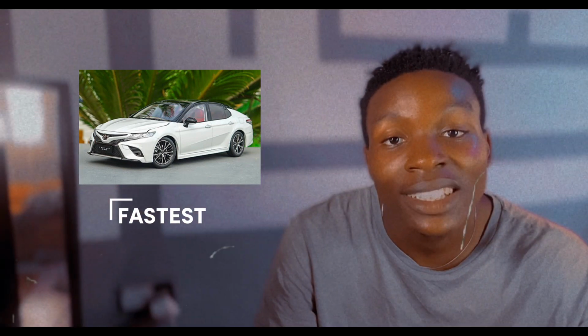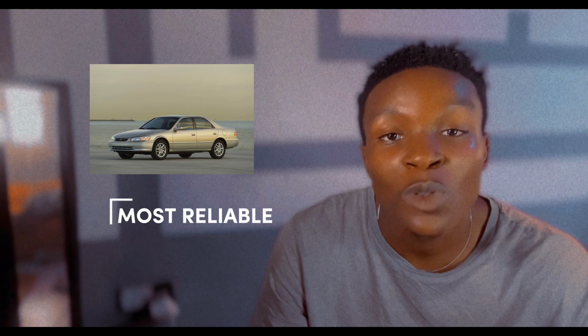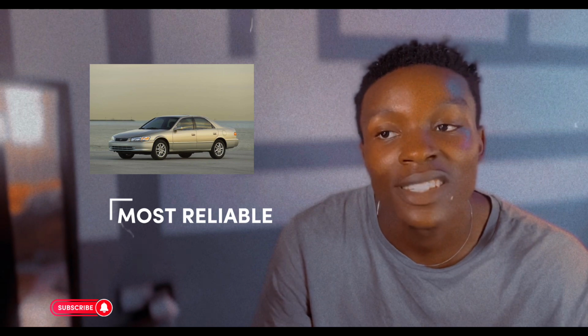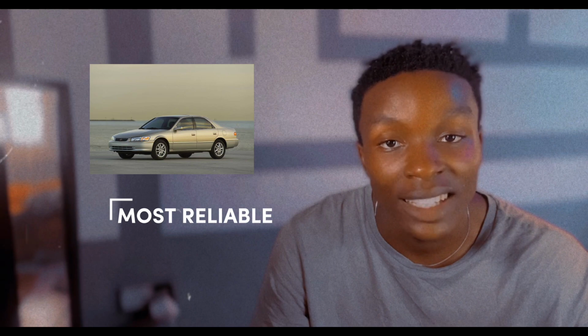Fastest, the 8th generation or the XV70 again will be the fastest. The 2020 model comes with a TRD performance line. Those of us that don't know what TRD means, go and check it out. The 1996-2002 Toyota Camry is the most reliable. The 2.2 liter 4-cylinder engine is one of the strongest engines in a Toyota Camry you can get today. The engine no dey fail, you know, dey spoil.